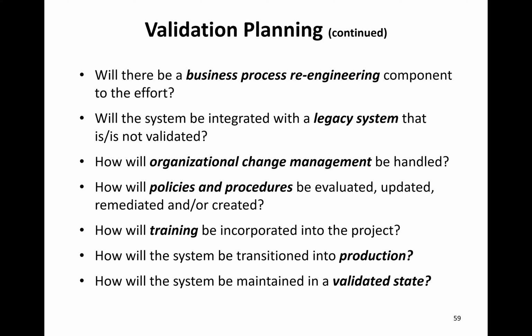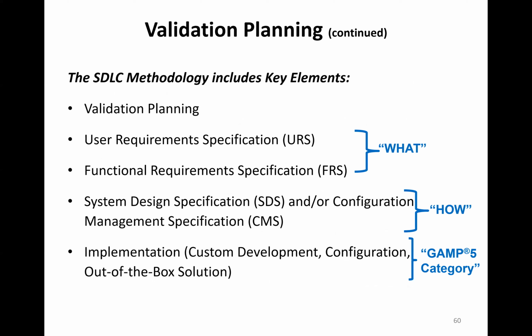Policies and procedures, they all have to be evaluated, updated, remediated, or created as necessary. If you don't have an SOP for how to handle Part 11 records, you might want to create an SOP for that. And how is training going to be incorporated into the project? Are you going to transition the system? How are you going to do it? Transition it into production? How are you going to maintain it in a validated state?